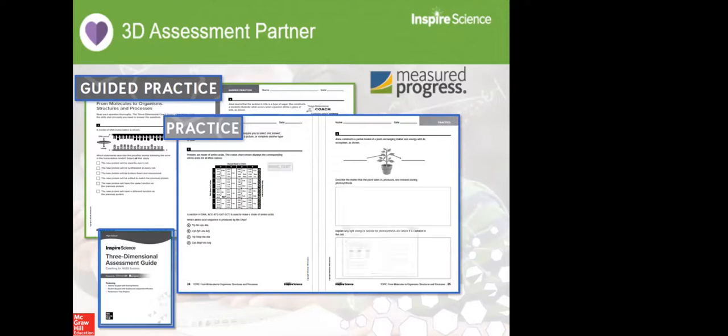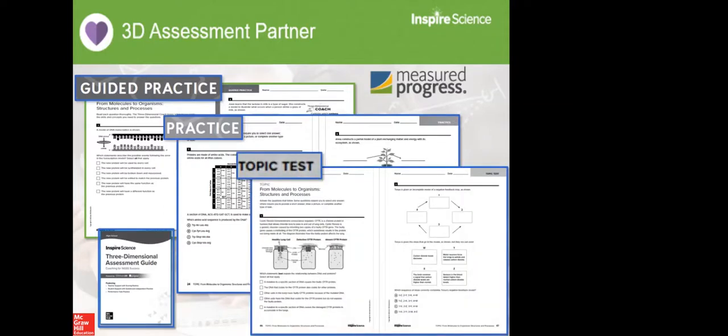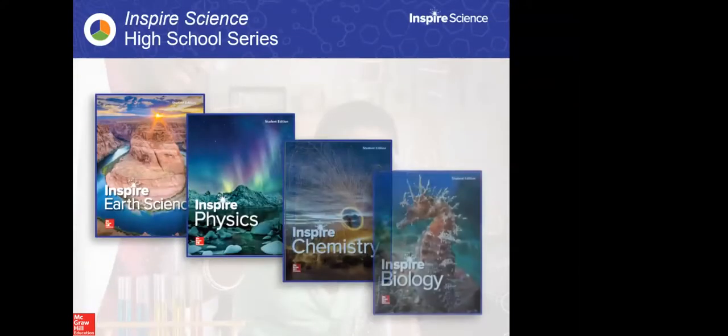And finally, they're going to have performance tasks and unit tests. And every one of these test items is printable or assignable digitally. If you're still in a remote situation, they can work that way as well.